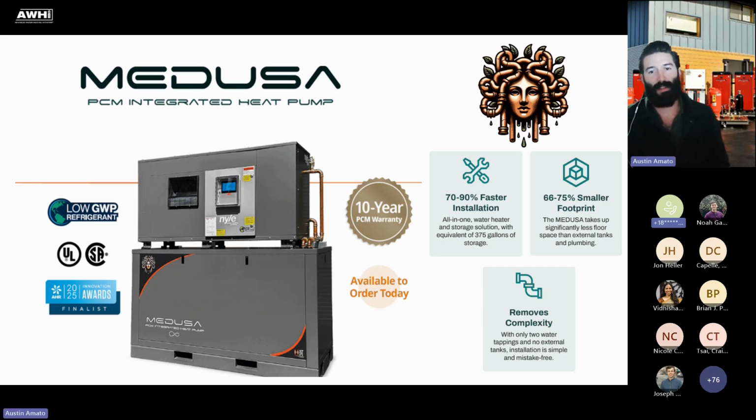The Medusa PCM integrated heat pump, you may have seen it on the showroom floor in Orlando at AHR. We did place as a finalist for the Innovation Awards, but we lost out to a residential circulating pump. Funny how that happens. But nonetheless, what this heat pump accomplishes is three main things. We're able to reduce the install time associated with a central heat pump water heating system, reduce the footprint necessary for these systems, and reduce complexity.